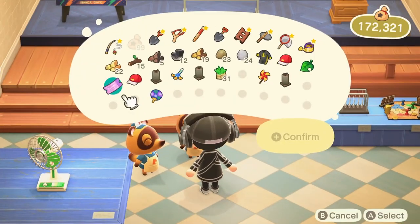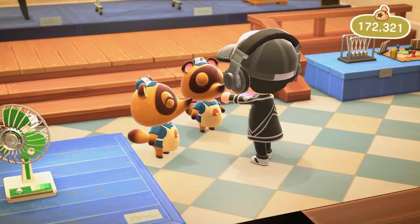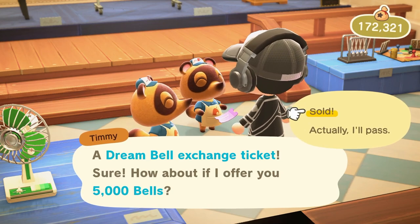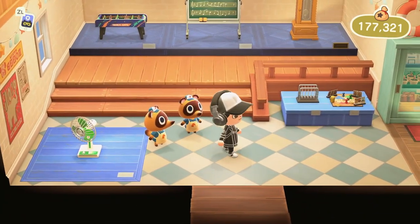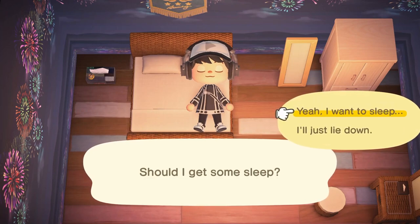After getting the ticket in the mail, you can take it to Nook's Cranny and sell it for 5,000 bells. That means if you update your island every single day, you could sell a ticket every single day for 5,000 bells. That is a free 5,000 bells every single day for basically just lying on your bed. Like, literally, lie on your bed, get paid, easy peasy.